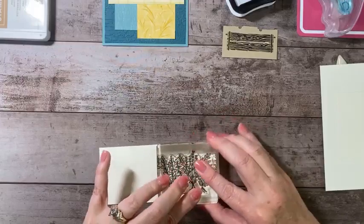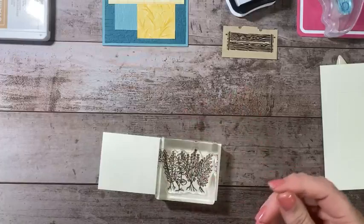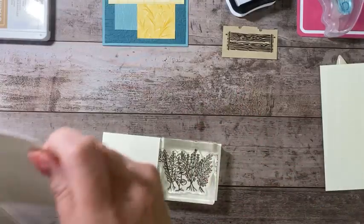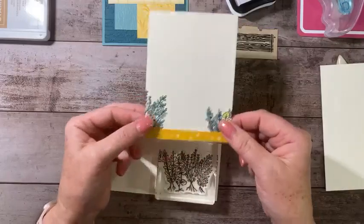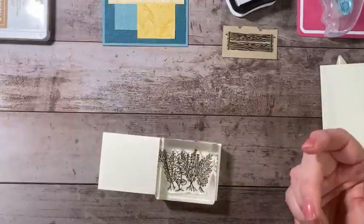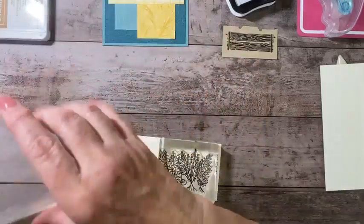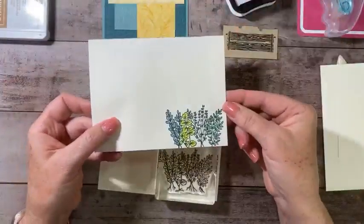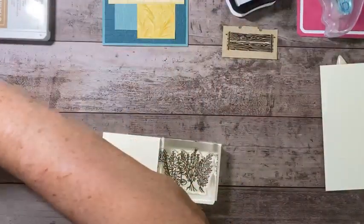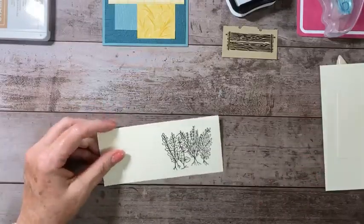Okay, now, while you're stamping this image, you'll want to pull out your inside piece and stamp part of the image on either side or in the middle, whatever you choose. And then I also stamped on my envelope. So you might as well get it all at once. We're only going to do this one.